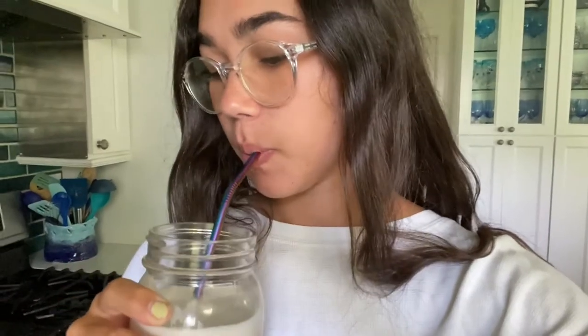Don't put this much milk in it, but it kind of just happened that way because I always make too much milk and then I don't want to waste it, so I just pour it in.